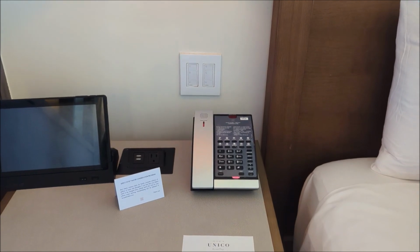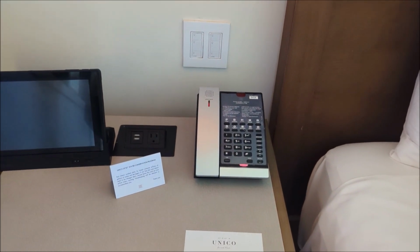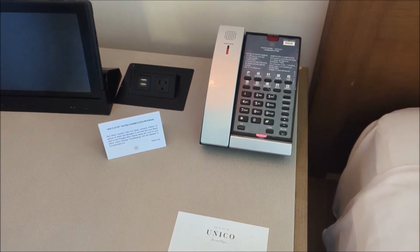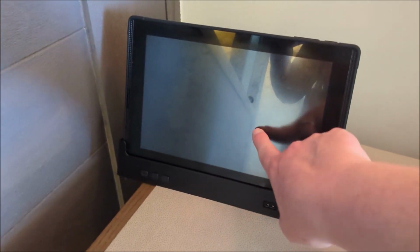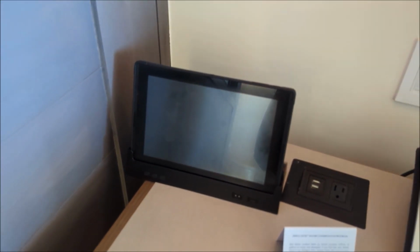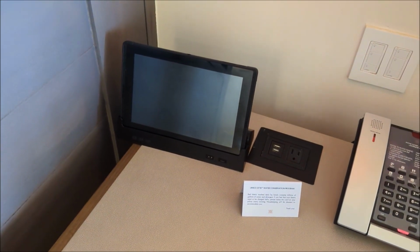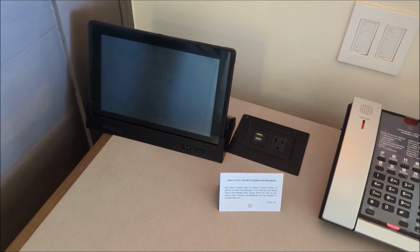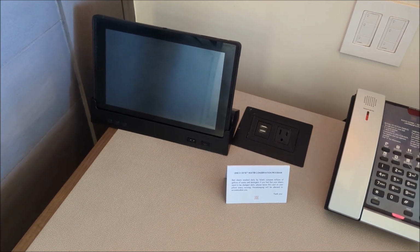You also have your light switches right here, so you don't have to get out of bed to do that. You have your phone where you can call to make your dining reservations. You can order room service, whatever that you need right there. And then this is the iPad that looks like it's not turned on right now, but you can set your alarm for your room. You can explore the hotel with a virtual tour. You can figure out what the menus are for room service. You actually order room service from the iPad, etc.